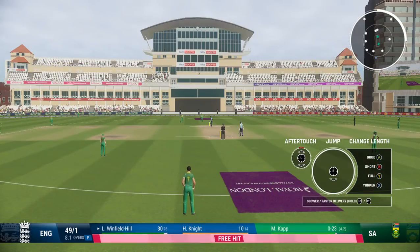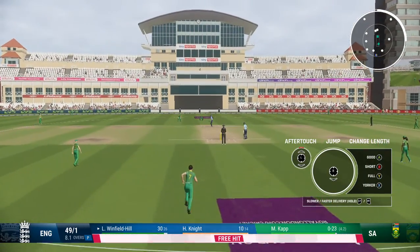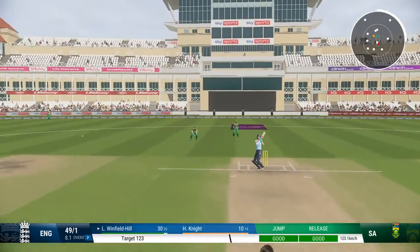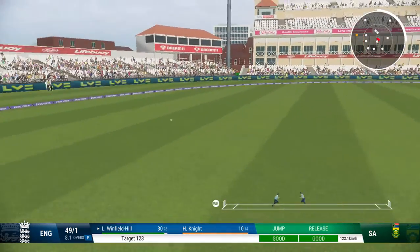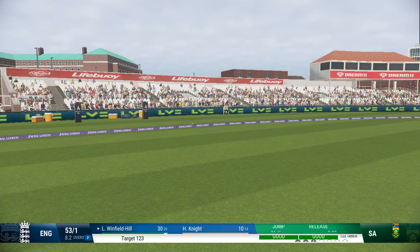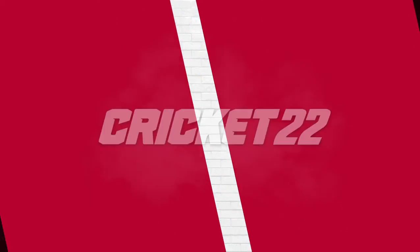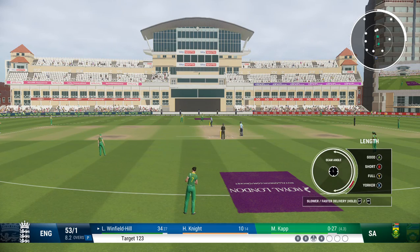Cap needs to get their run-up sorted. It was all wrong the last delivery. They're normally so much better than this. Yeah. Quick to get onto the back foot, and that's flown to the boundary. Solid shot, really well played. Ball was just a little short, and that was a great shot off the back foot.